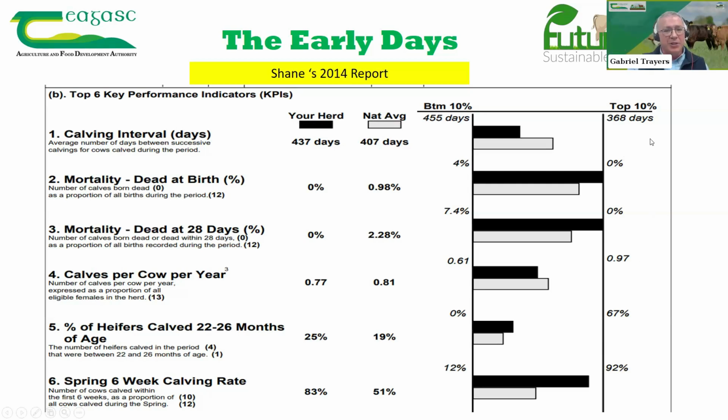Mortality for Shane back in 14 was quite good, he had no mortality, but his calves per cow per year was 0.77. That's typical of a farmer trying to start off a suckler herd and trying to breed a more efficient suckler herd, and it's probably typical of the national average as well. So if this was a school report, you'd be saying probably could do better in this regard. And 25% of his heifers, similar to the national average, calved at 22 to 26 months of age.